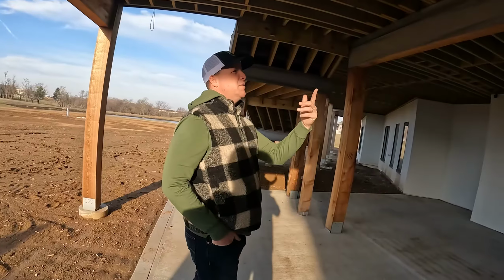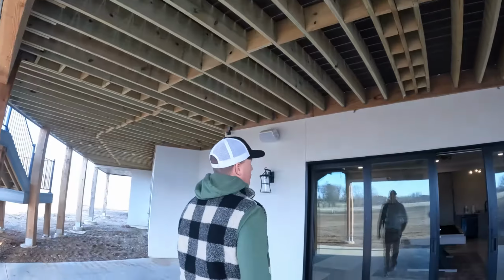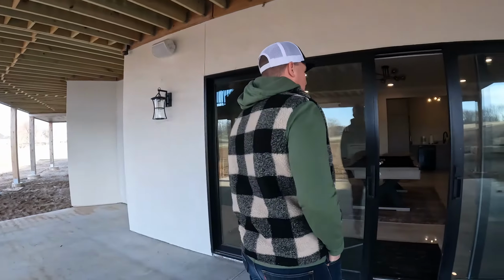We'll probably just seed the rest of it out there. The guy Victor did a badass job on the deck. This was really well done. Super happy about that. Although I've got some gripes, very happy.